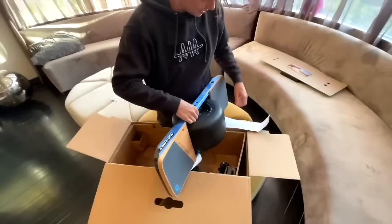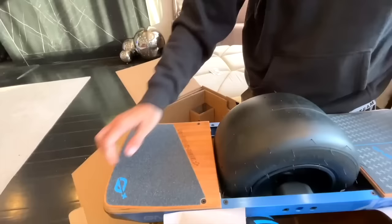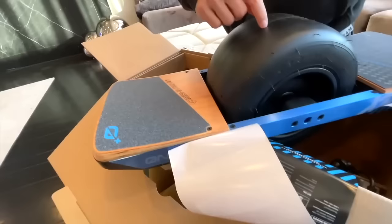There she is. Wow, I got the grip tape on it already. Look at that, it's higher. Oh, it's a bald tire. You got the treaded one. Mm-hmm. It's kind of, whoa, look at that. My fingers stick into it. Oh, this is a different tire than what they originally came with. This is a really cool tire. The new one. Yeah.